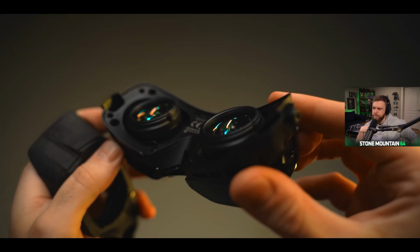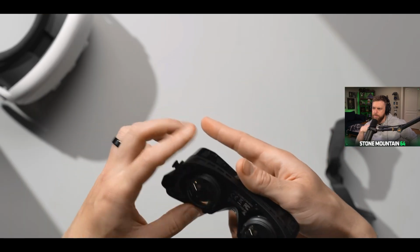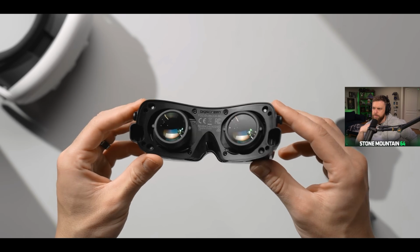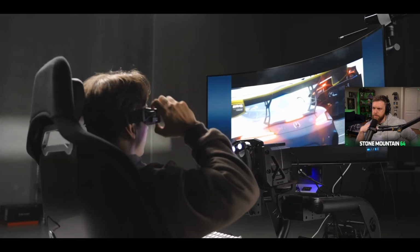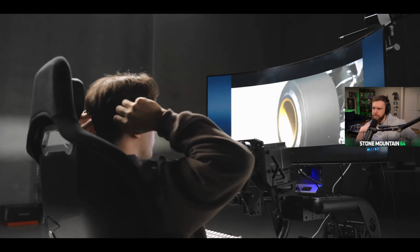To be honest, you do kind of forget about it, and if you're on a racing sim and you're driving on a bright track, it is something that you do definitely forget about. But yeah, if you're looking at menus and switching between tracks and stuff like that, then yeah, it is something that is pretty annoying and to be honest just shouldn't be there.